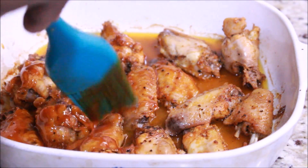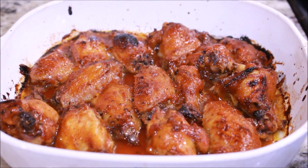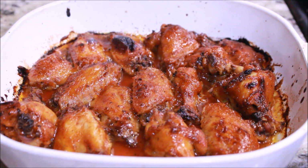I like my wings really crispy and well done. I don't know about you guys, how you like your wings. Cook it to your heart's desire. Oh, come on. Tell me that does not look amazing. Oh my gosh. I'm going to flip it over, like I said, and I'm going to sauce it again and put it in the oven for another 8 minutes.